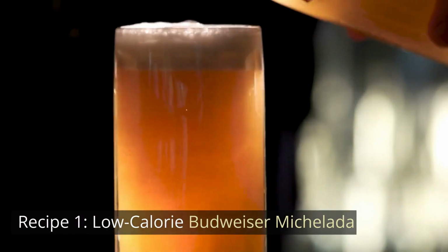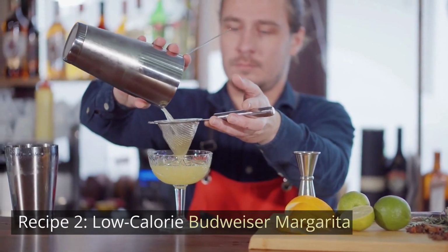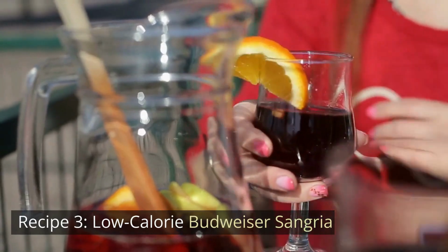Budweiser low-calorie recipes. Recipe 1. Low-calorie Budweiser Michelada. Recipe 2. Low-calorie Budweiser Margarita. Recipe 3. Low-calorie Budweiser Sangria.